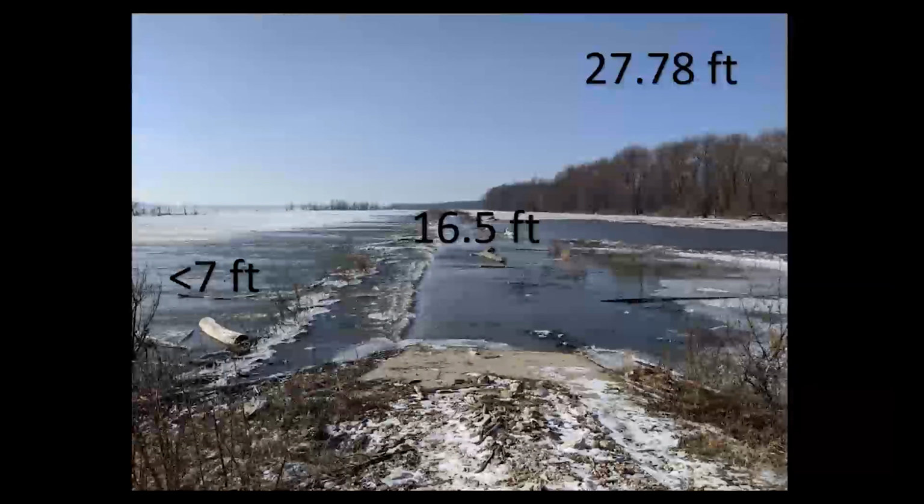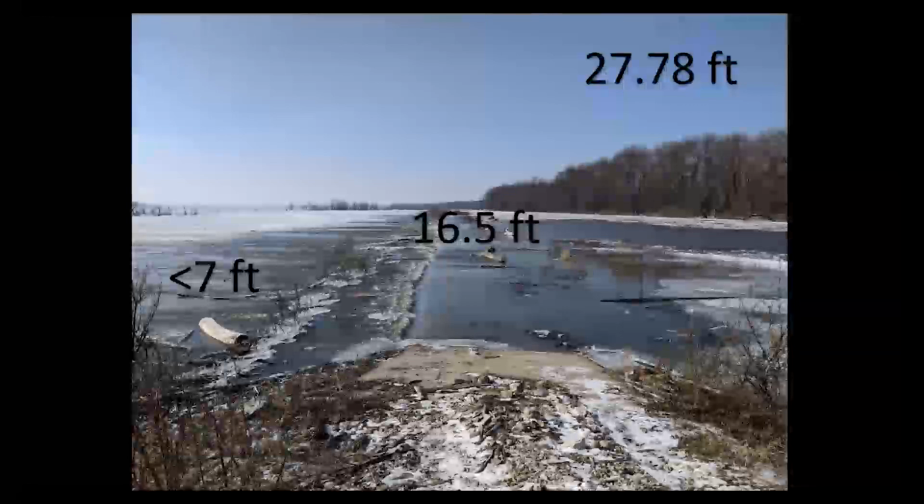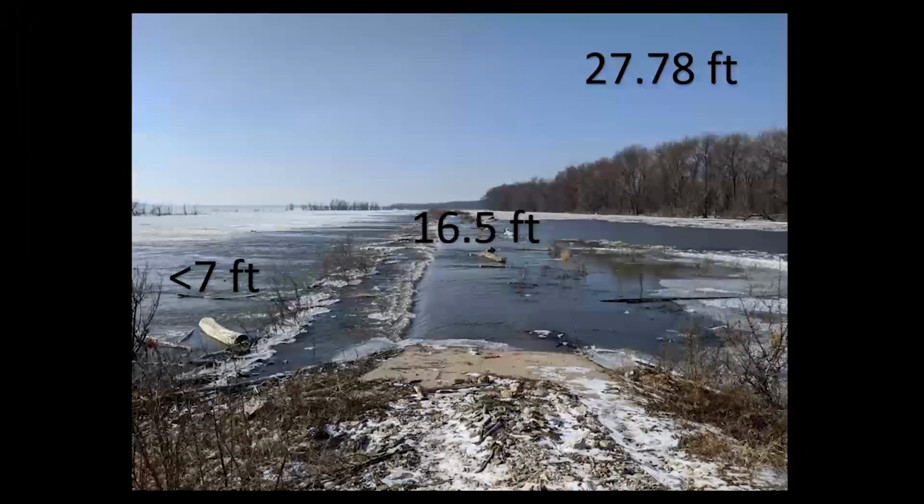And then the number on the top right there is the flood of record in Havana. And that's a 20-foot difference. So that is a lot of water to make up in a given year.